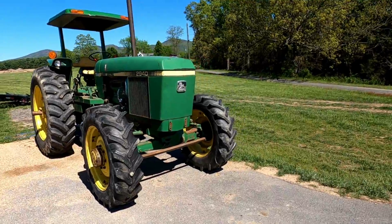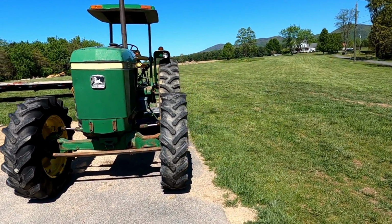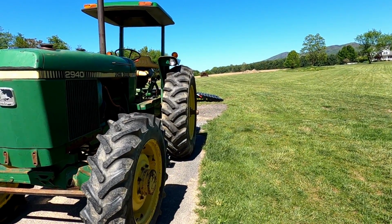So it didn't smoke much. It doesn't look like it's smoking much. So that's a very good sign. So got to get our trailer cleaned up because we've got something to do with the flatbed tomorrow.